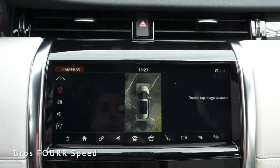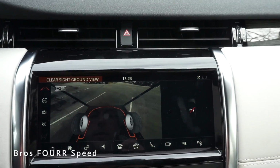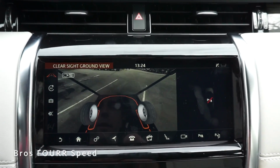The next button here is the camera system. So right now you see the top-down view. If I go to the left side here, you can clearly see what's in front of the vehicle. It nicely makes the vehicle go away, and even turning the wheels, you can see them as well, which is a very nice graphic to see.